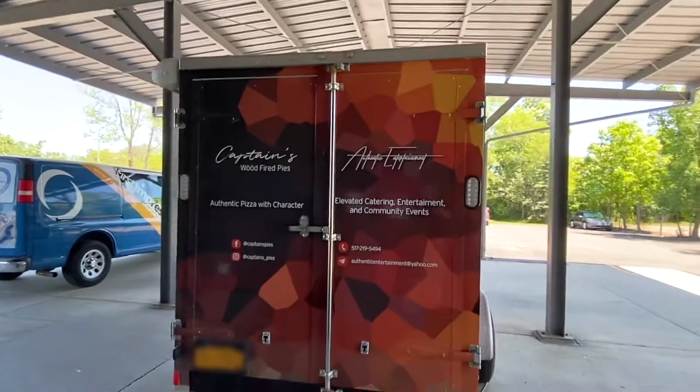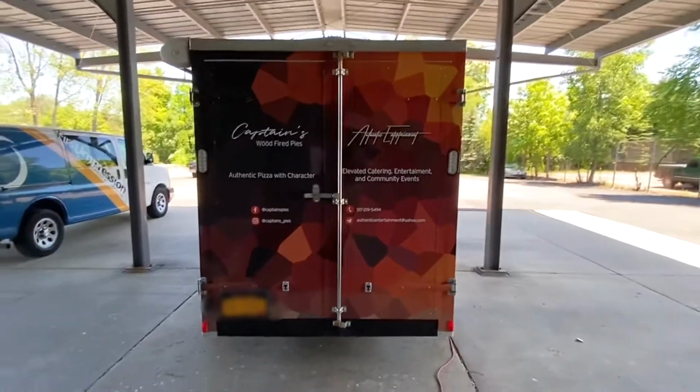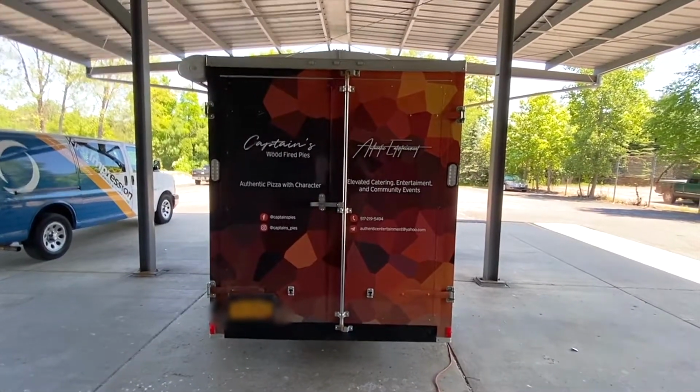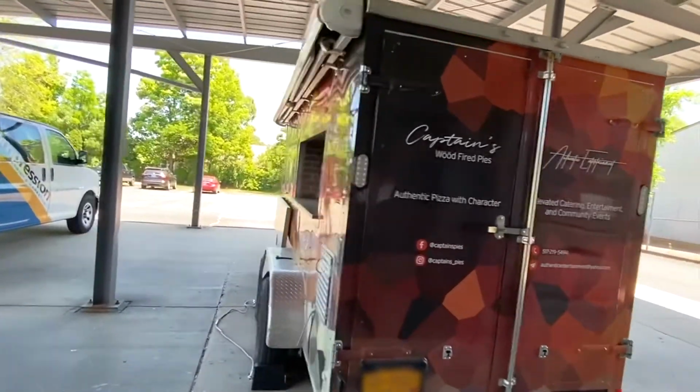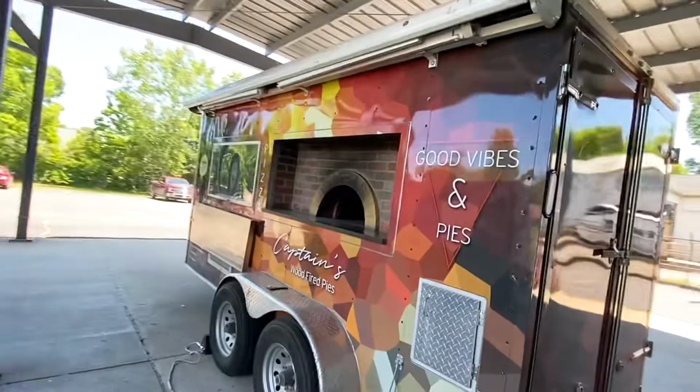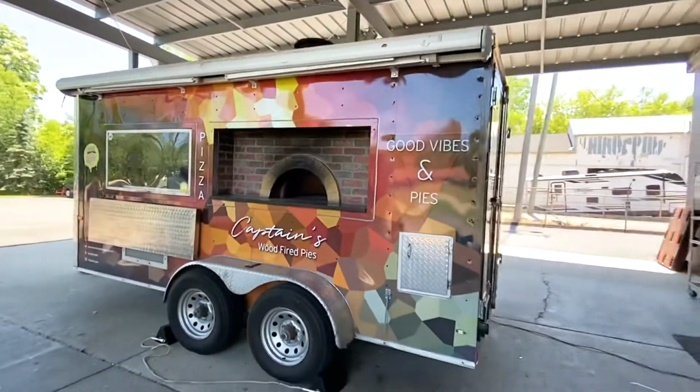And as you can see the back of this does tend to be a rolling billboard for this client. He's at many events around the county, and if you want to look him up, certainly do so. You'll be able to recognize the graphic on the trailer.